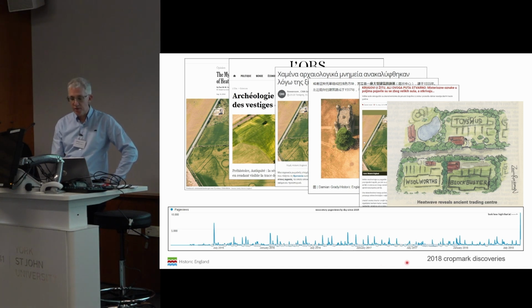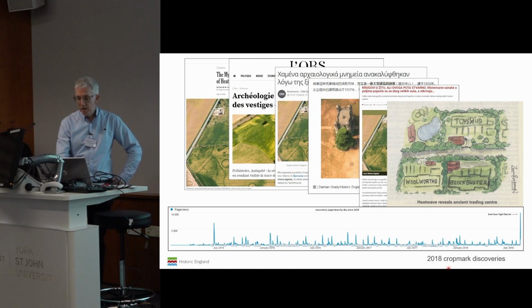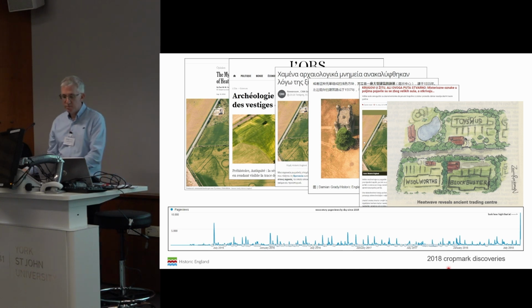Now, if we look at the graph at the bottom, which depicts the number of visits to the Historic England news stories since the organisation was set up, there's a huge spike at the end there. No doubt many of the visitors to our website would also have been looking at ways to access the photographs online. At this stage, we couldn't give them that, unfortunately.